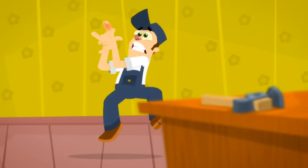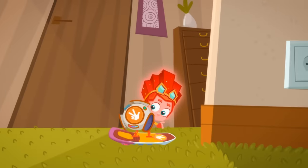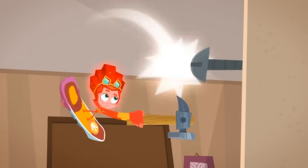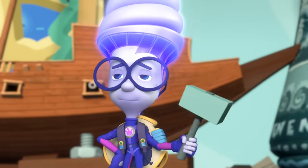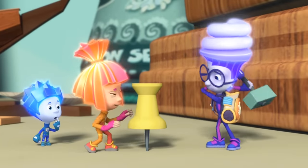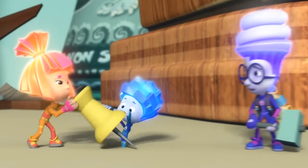A hammer is a great tool indeed. Just be careful how you use it. Or your finger, you could bruise it. A hammer is a great tool indeed.